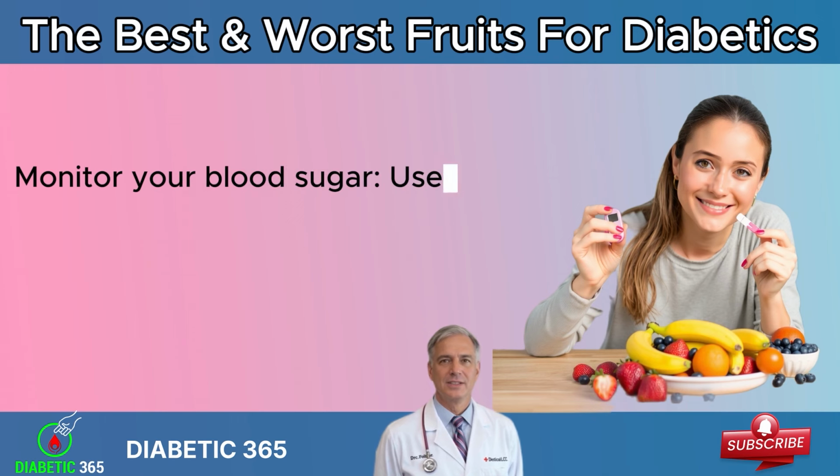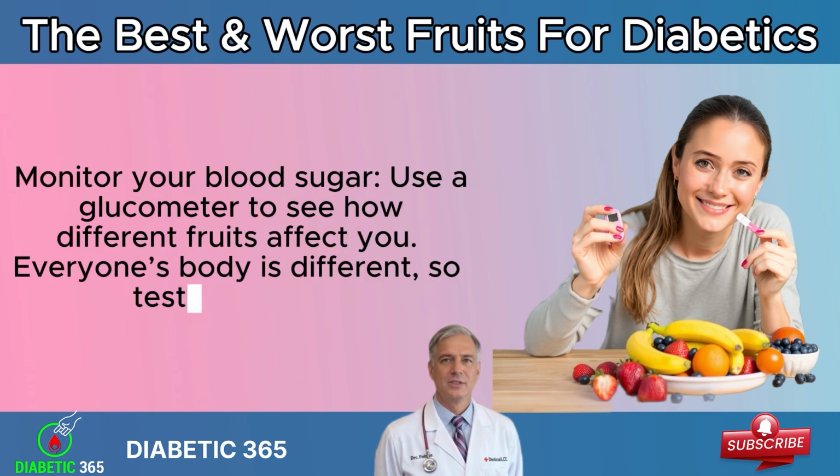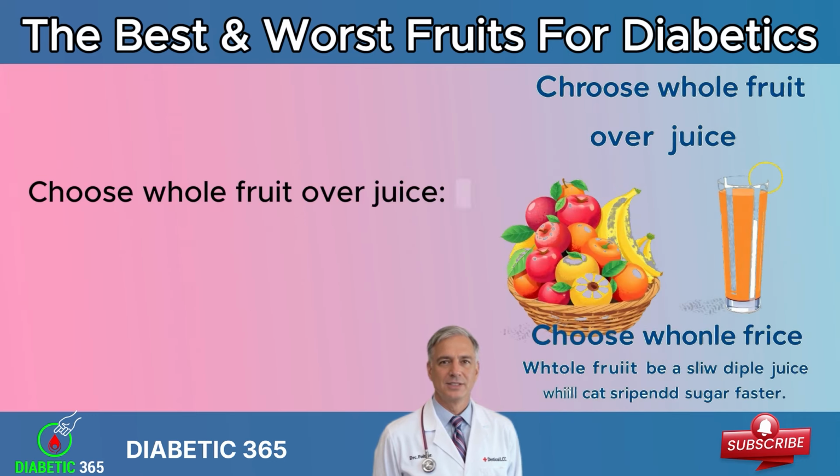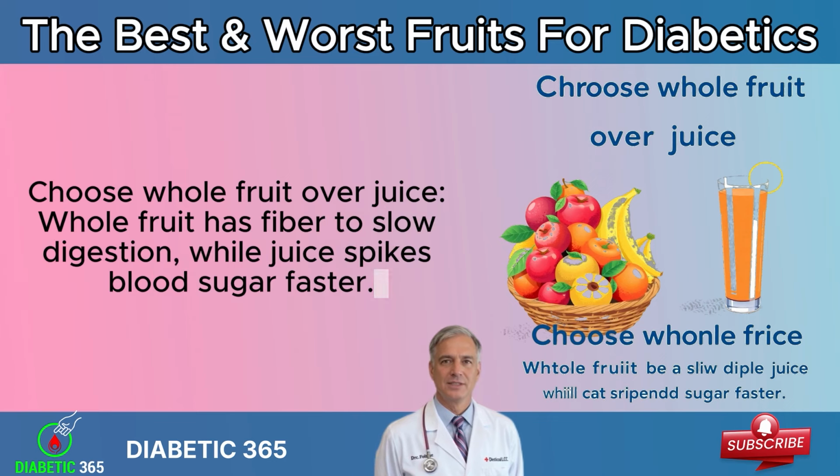Monitor your blood sugar. Use a glucometer to see how different fruits affect you. Everyone's body is different, so test and adjust. Choose whole fruit over juice. Whole fruit has fiber to slow digestion, while juice spikes blood sugar faster.